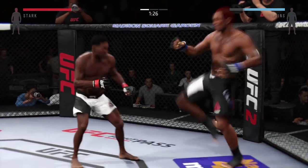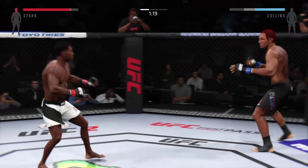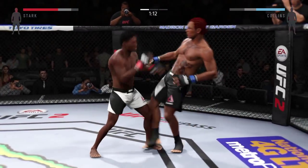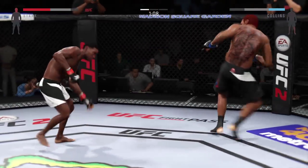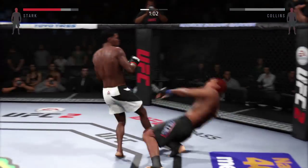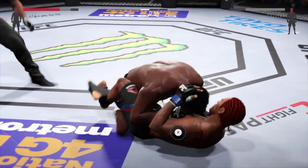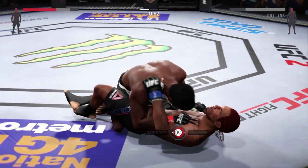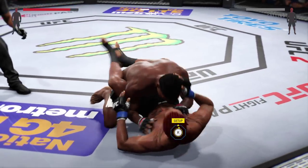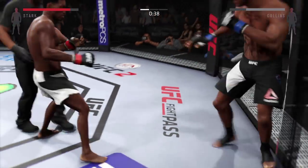They're back up. And he connects with the axe. Both men landing in that exchange. Nice jab. And he eats a kick. There's that head kick again, Joe. In full guard. Back to his feet again. Amazing.